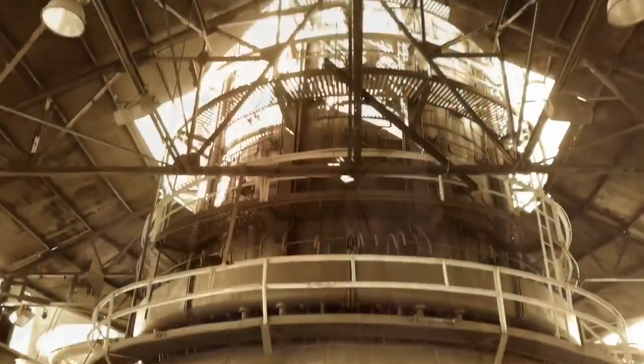Sloss Fright Furnace, Hot 3D Action, Alabama Day 2.